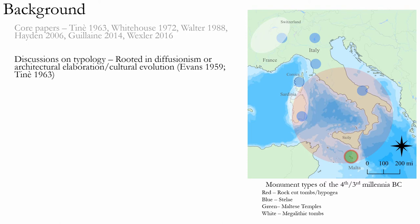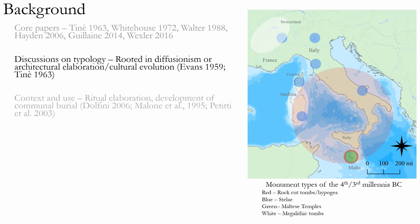And with regards to typology, a lot of these discussions were initially rooted in diffusionism, so how rockcut tombs might have been introduced from the Eastern Mediterranean, or surrounding ideas of architectural elaboration or cultural evolution. This is particularly the case in Malta with some of John Evans's work.